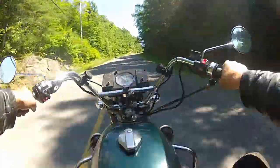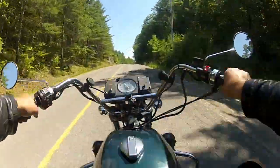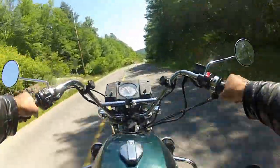Eventually it was time to head home. This section, heading for Tatlock, is typical of many of the roads I ride. Nothing much happens. If you want to watch some slow TV for a couple of minutes, carry on. If not, you won't be missing much.